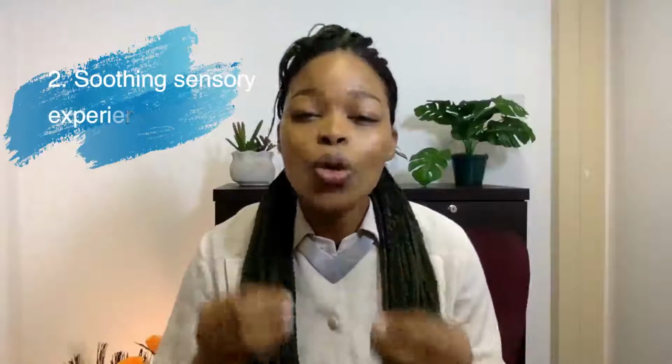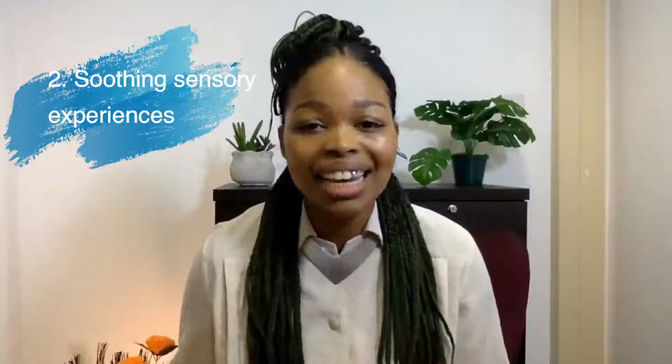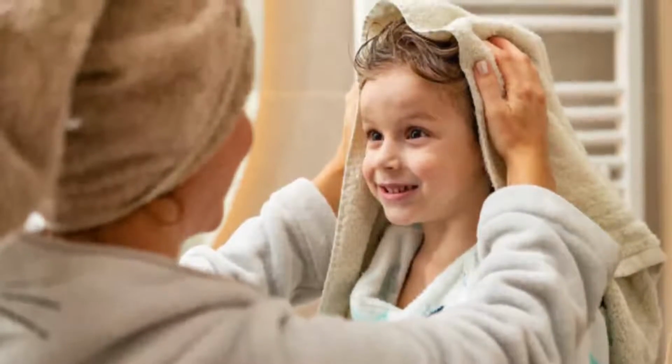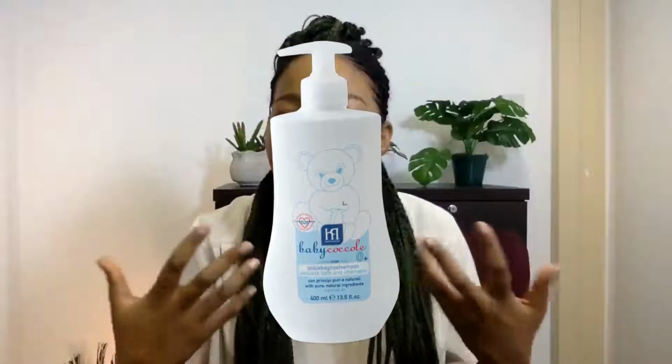Number 2, consider soothing sensory experiences for relaxation. Remember, sensory integration is an important part of an autistic individual's being. So you can try some sensory activities to help them to physically wind down before bedtime. You can try a relaxing bath or shower followed by a 5-minute towel rub. Be sure to use downward strokes. If your child needs more of this calming pressure, you can even bring in some lotion. Again, rub downwards with lotion and add a little pressure.